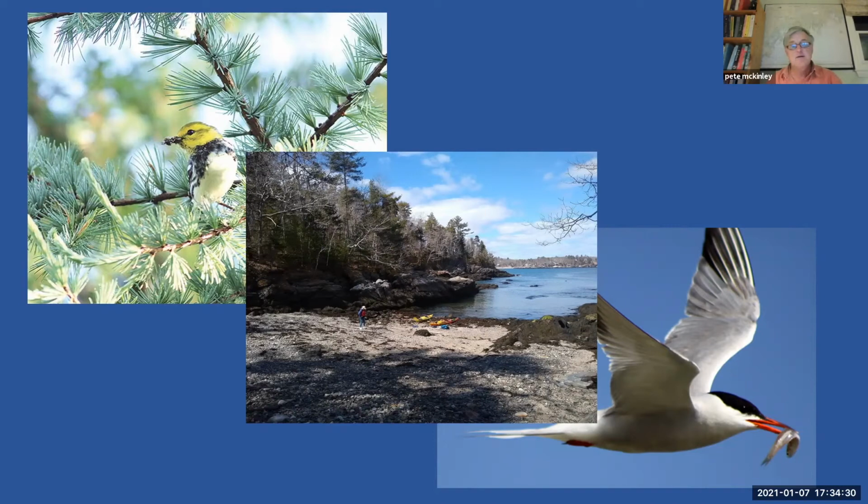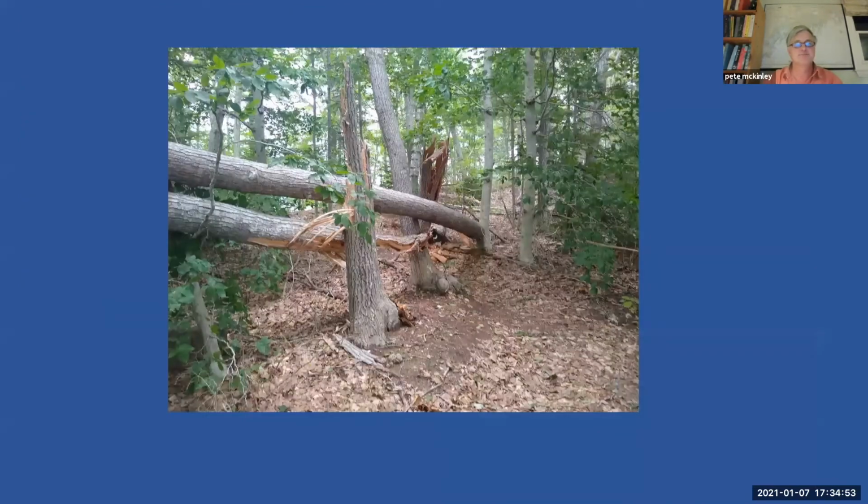And indeed, there are a lot of places where we are seeing early successional species decline. There are a lot of places too where we are seeing the late successional or mature forest species decline. So I'm not making a blanket statement either way, other than to just suggest you be aware of forest age class, forest structure, and forest composition.